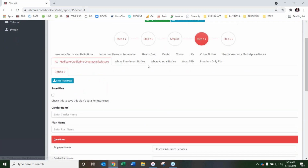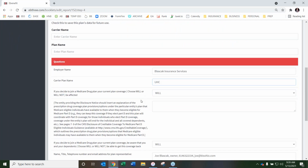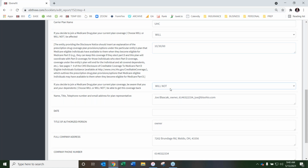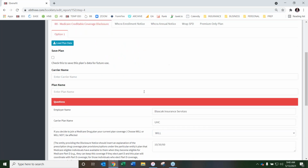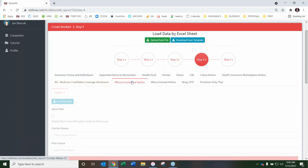RX Medicare creditable coverage disclosure, carrier plan name, so UHC in this case. We'll just give maybe a quick overview of the plan. You can choose between will or will not as you read through some of the things, and then we'll just do 5/13/2021. Everything else is loaded in, and there's your creditable coverage. You'll also notice that there's one on step 2 for non-creditable as well, just in case you have a plan that does not meet the Medicare standards.